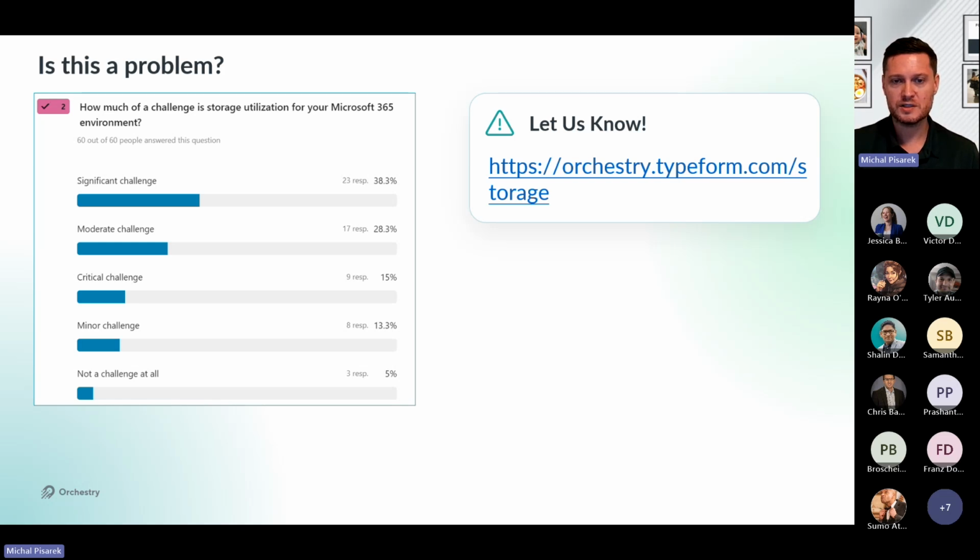We would love to hear what you folks think as well. So just click on this Typeform link. Typeform is just a form thing that we use. Would love to hear what you're thinking as well. But again, we're finding that organizations are running into these storage challenges. And once you do run into these storage challenges, it's really, really difficult without a tool like Orchestry to be able to go and clean that up.